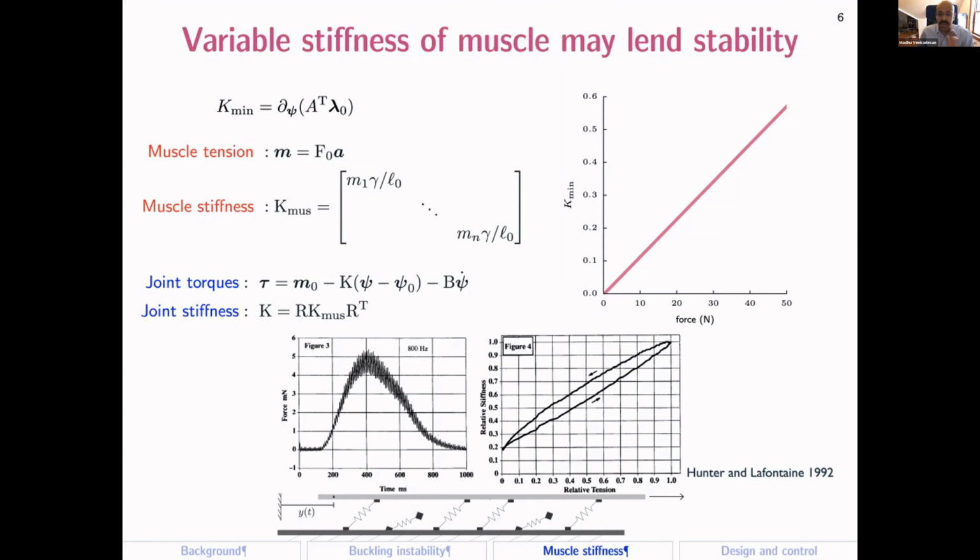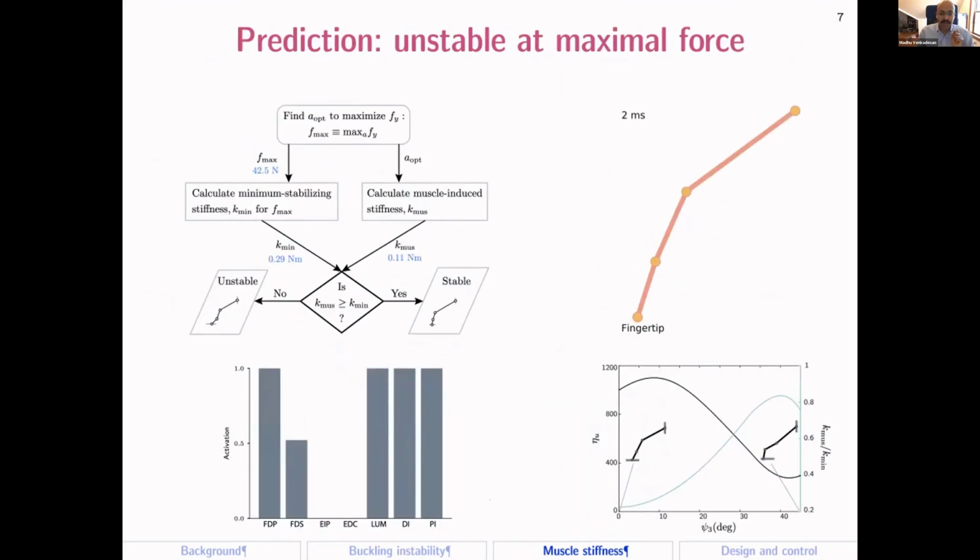Can they? Short answer, no. And what we did was solve an optimization problem to find the activation patterns that maximize the force. Take that activation pattern, using models of muscle that capture this activation dependent stiffness, calculate the stiffness induced by muscle, use the mechanics to ask what is the minimum stiffness required for stability, and we find that at maximum forces, the finger is unstable in almost a posture independent way.